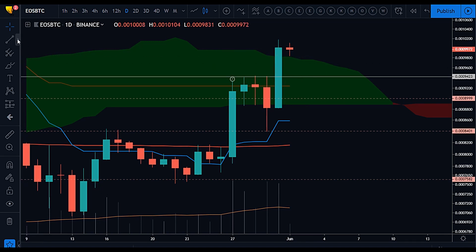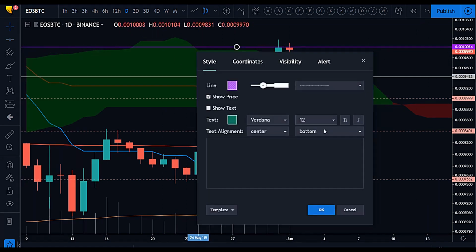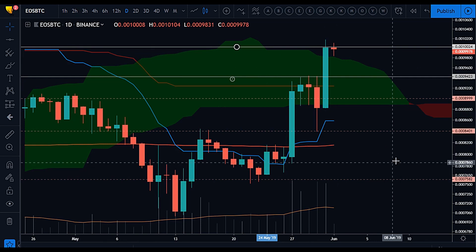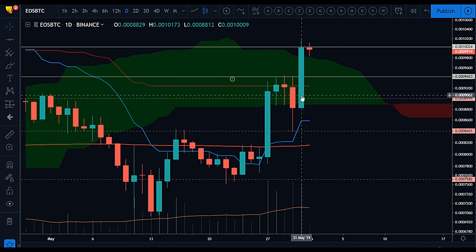So if we could consolidate here and break upward, depending on, let's go ahead and change that color because this is not a monthly candle. We could consolidate here and break upward, but it depends. This is event driven, right? This is event driven, and usually EOS was supposed to have this big news coming out. And I'm not sure if it's the beginning of the month or at the end of the month.